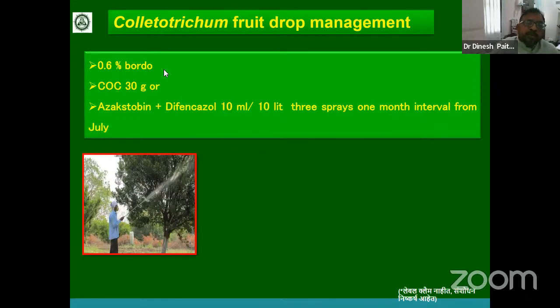Then 0.6% Bordeaux is effective for the control of Colletotrichum. COC 10 gram, or azoxystrobin, or difenoconazole 10 ml per 10 liter of water. Three sprays are necessary at an interval of 1 month. That is actually observed from July. Since July, we need to have three sprays at an interval of 1 month. Again, earlier I told you regarding the removal of dead wood. This is of utmost importance to check Colletotrichum or fungal fruit drop in the next season. Otherwise, this fungus will remain with the trees.